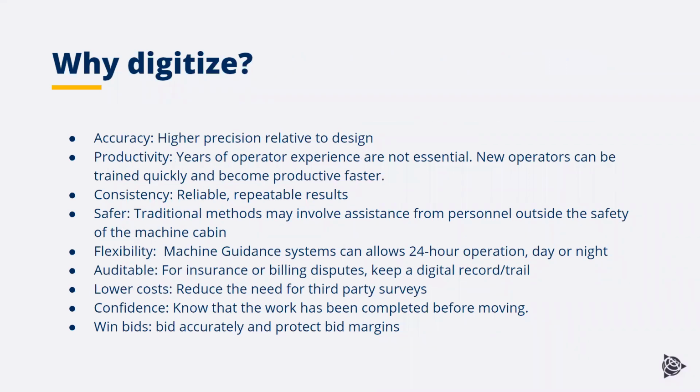Another general question, why digitize? Accuracy, productivity, consistency, so repeatable results. Not just being able to do it once or twice, but these results are repeatable with this technology. Safety is a big one for us, so removing some of the manpower requirements, whether they're divers in the water or the man out there on the barge pulling cables. This technology gives you that visibility, both above the waterline and as well as eyes under the water. So you're removing some of that manpower from being in harm's way. That's a big value add that we're seeing and hearing about from our customers using these tools.